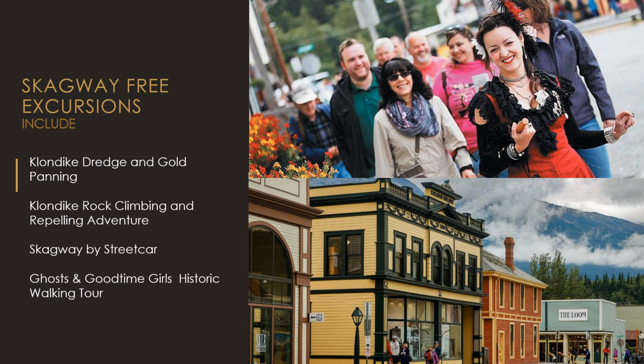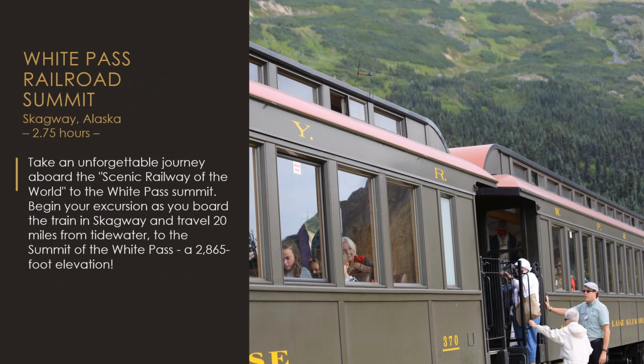This is a sample of what we offer in Skagway. Ghosts and Good Time Girls Historic Walking Tour. It's a really quaint place and definitely fun to see Skagway. I would highly recommend the streetcar. And we offer the White Pass Railroad to the summit. And it's almost 3 hours long, but it's so worth it. You'll be traveling 20 miles from the Tidewater to the summit of the White Pass. And it's way high up, and it's so worth the trip. I highly recommend this one too.